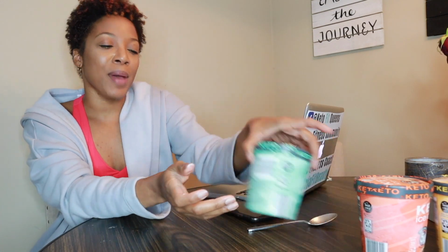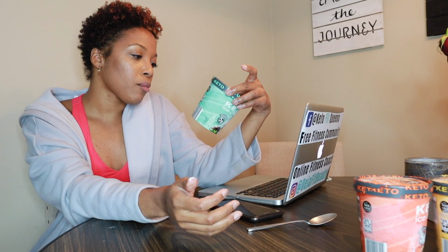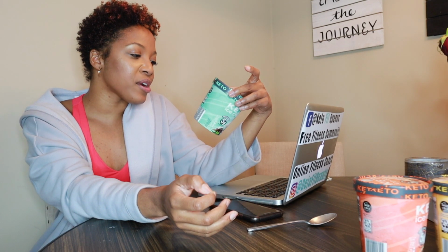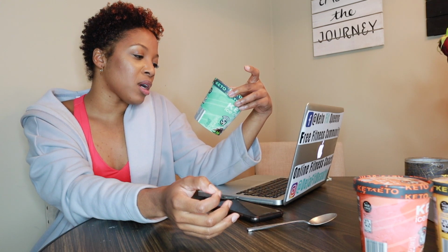So in conclusion though, yes, they taste good. The ingredients aren't bad. I mean, they do have a lot of ingredients, but I don't see anything in here that would make me feel like it's not keto. The whole pint is 15 grams of carbs. For Rebel, the whole pint is 5 grams of carbs. So you decide how you're gonna do that.